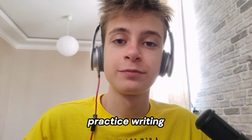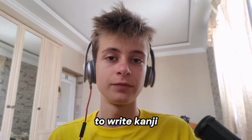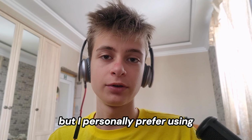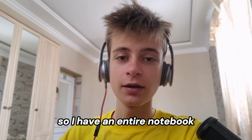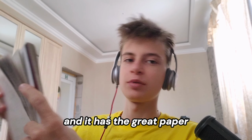The second thing is practice writing. Writing kanji characters repeatedly can help reinforce memory. To write kanji, you can basically do everything you want, but I personally prefer using green paper because I really want to ensure the proportions and spacing. So I have an entire notebook that is basically A4 format. It is pretty big. It has the green paper.